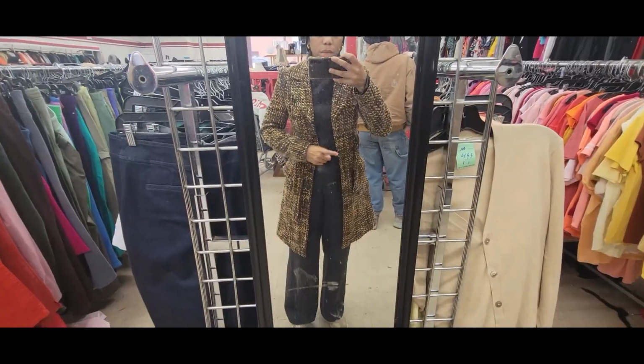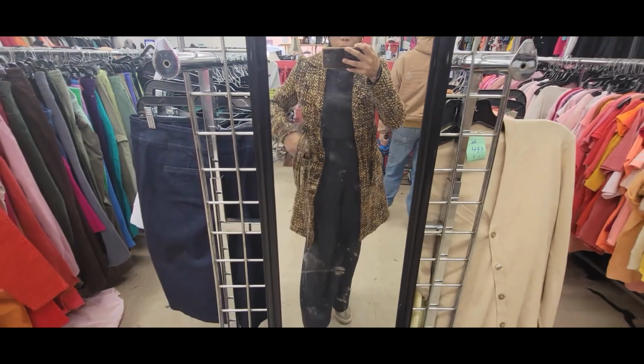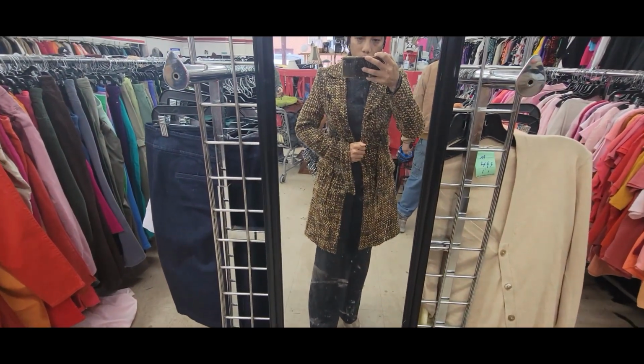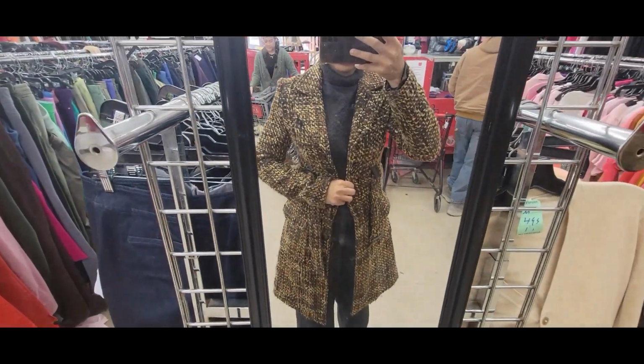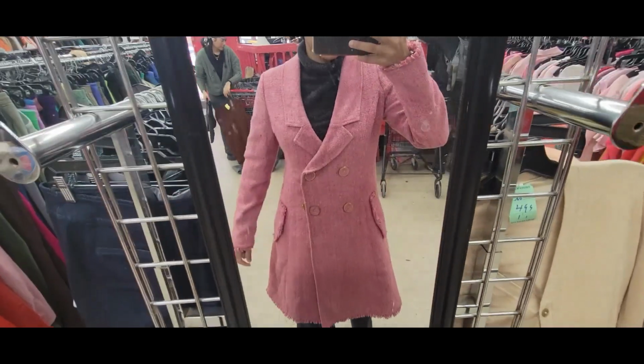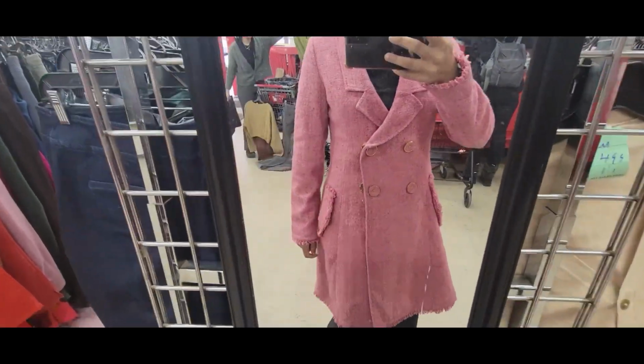So I'm doing a quick try on just to check these coats. This is the first one. It is looking a little snug. It would fit just a little close, but yeah, this is the second one, a lot more relaxed fitting. But yeah, so I'm not sure.